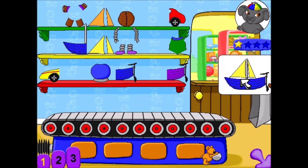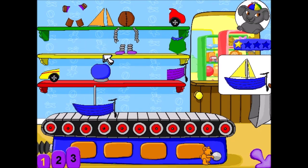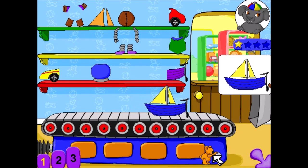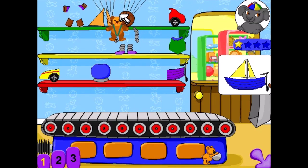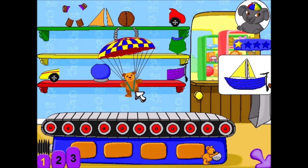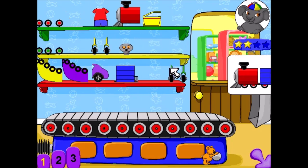Please help me build a boat just like this one. Good work! That boat looks great! You did a great job! Here's a shiny new star!